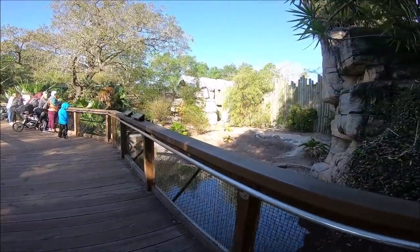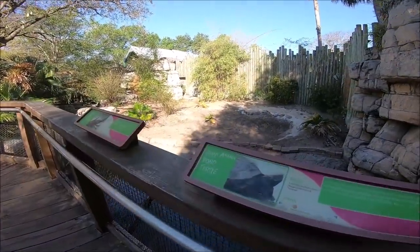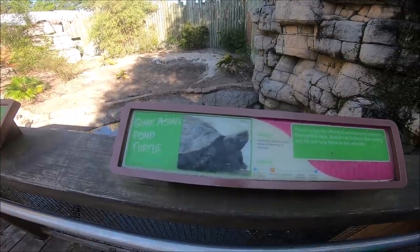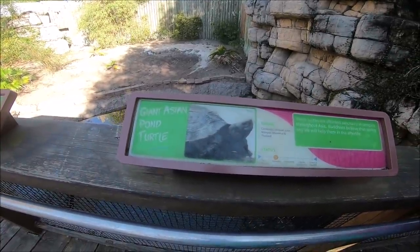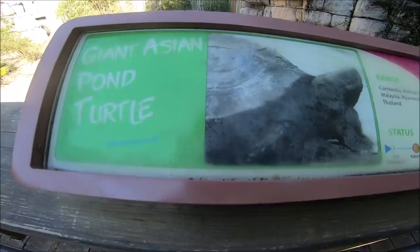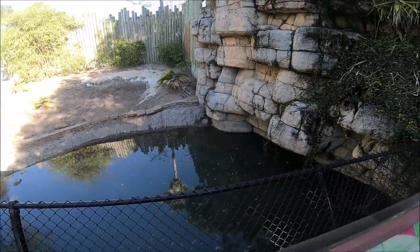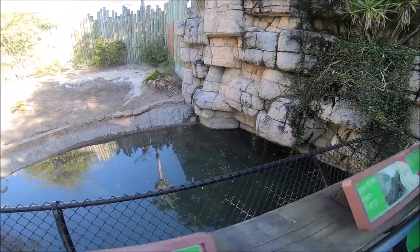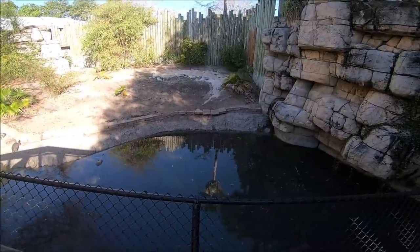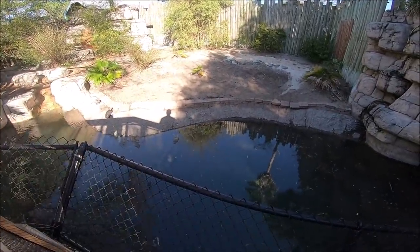What is this? Tortoise. So we have here a giant Asian pond turtle. Oh, look, alligator too. Oh, wow, that's cool, babe. Look at his snout. That is awesome.